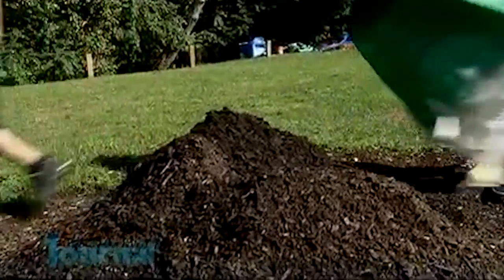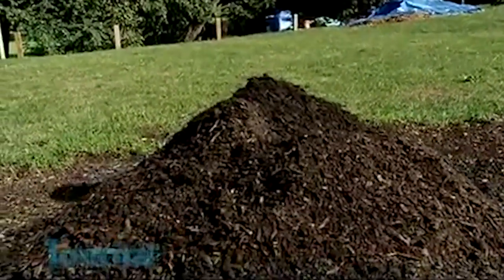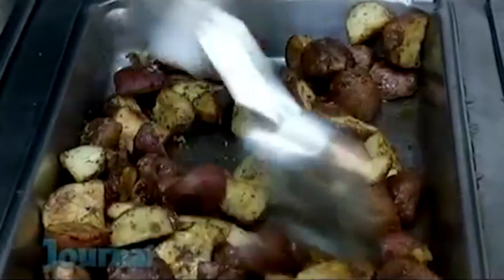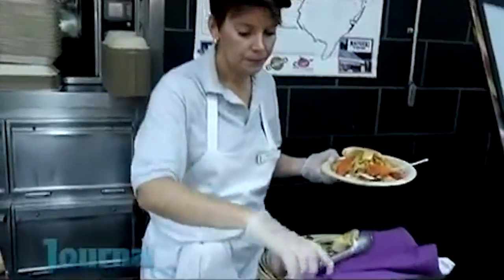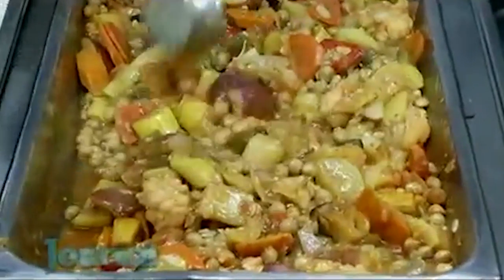We reach temperatures high enough that we can kill pathogens, and that's why we can put everything inside the Rocket. We can put fish, chicken, meat, dairies, everything goes into the Rocket. So that's why it's a very, very simple technology.